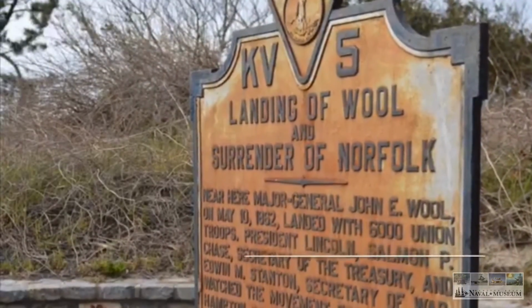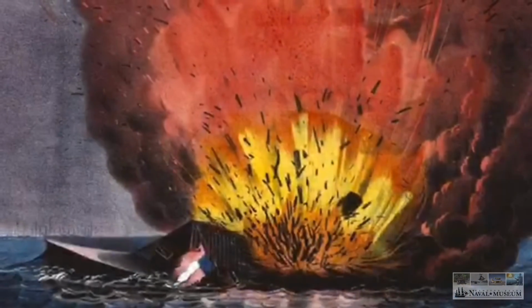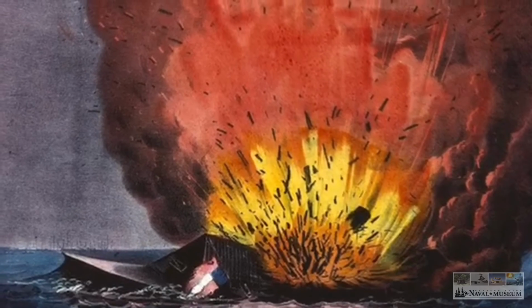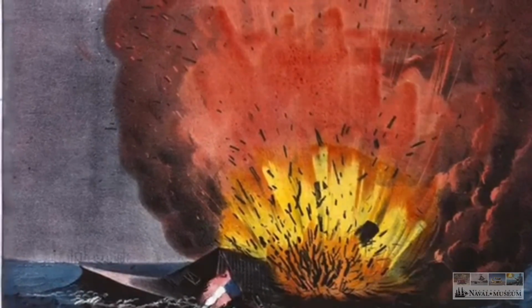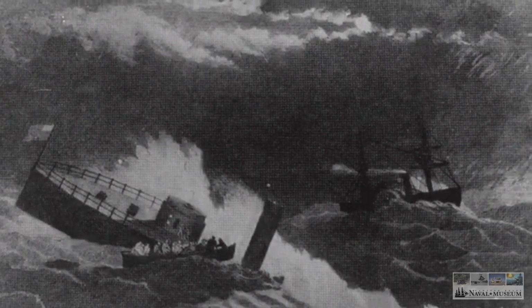Norfolk was captured in May of 1862, and the Virginia was blown up by the ship's own crew to keep it out of Union hands. The Monitor didn't survive the year either. She was sunk in a storm off of the Outer Banks on December 31st, 1862.